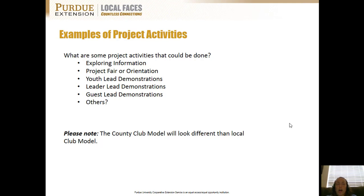I know there are lots of projects out there that have simple introductory activities. Tin Punch is a great one. We have pie pans in the office that you can use for simple demonstrations that won't take longer than a club meeting to do.